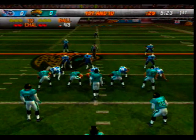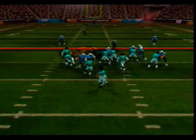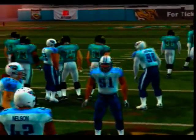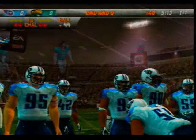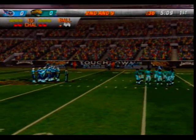To carry it, Jefferson is there for the tackle at the 44. He tried to pick his way through the middle, but there was no room. Yeah, he was looking for a hole or a gap, but the defensive line sealed everything up.